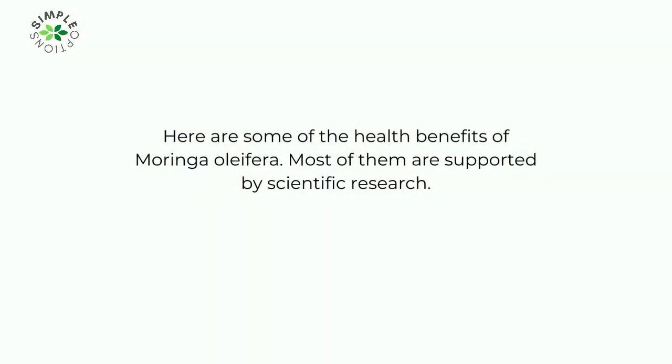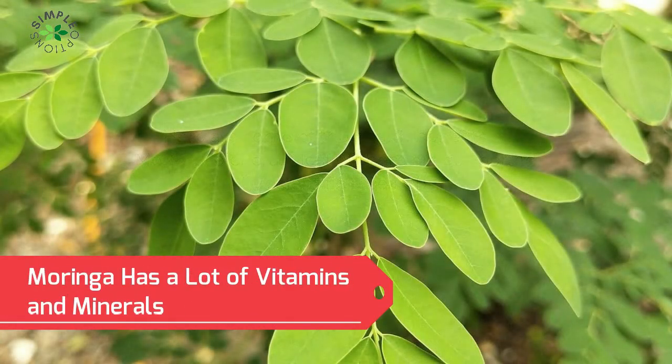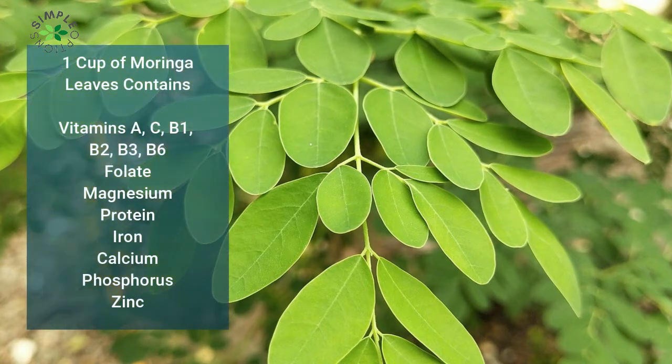Here are some of the health benefits of Moringa oleifera. Most of them are supported by scientific research. Moringa has a lot of vitamins and minerals. Moringa leaves are an excellent source of many vitamins and minerals. 1 cup of fresh, chopped leaves contains vitamins A, C, B1, B2, B3, B6 and folate. They are also rich in magnesium, protein, iron, calcium, phosphorus, and zinc.